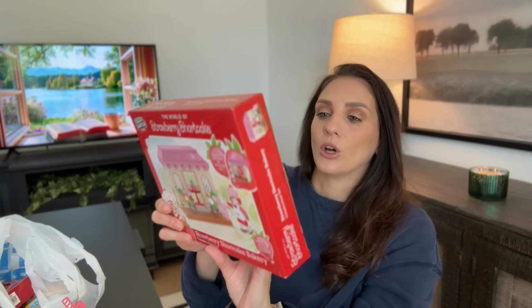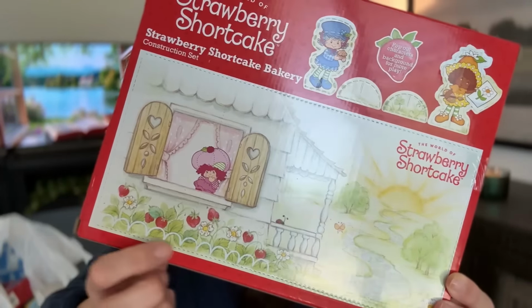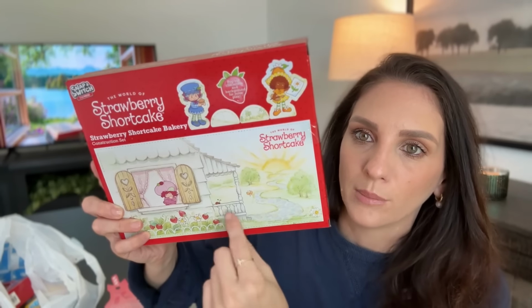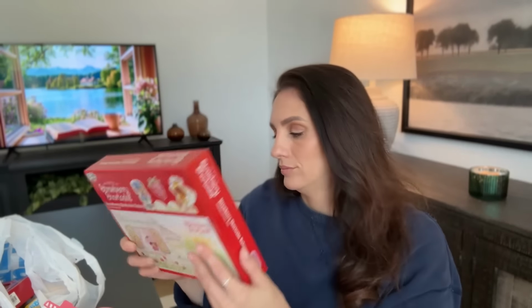The back is so cute, look at this. And it has a little cutout too. I don't know if you can see the little dotted edge. It looks like you can just kind of pop it out. Oh, and then you get the girls, and then I guess they can play in the scene. Pop out characters in background for more play. Okay, I absolutely love that.